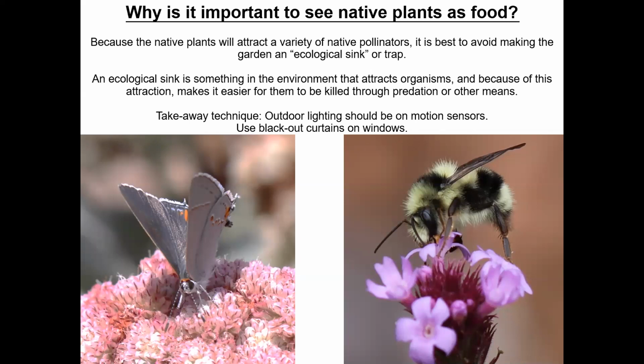An ecological sink is something in the environment that attracts organisms, okay? And because of the attraction, it makes them easier to be killed through predation or other means. An example of this is night lighting. You've all seen moths flying around lights at night. That's terrible. About 60% of insect species can be killed per night through exhaustion or increased predation. So we don't want to attract insects to our yard, like these beautiful hair-streaked butterflies or this beautiful Bombus melanopygus, the black-tailed bumblebee here, just so that they die.